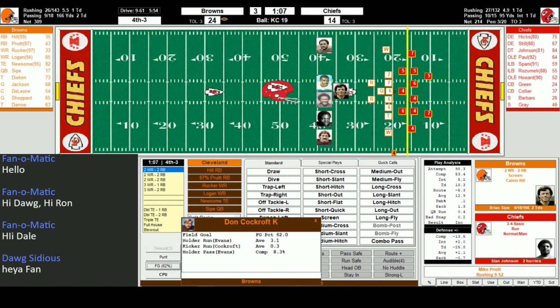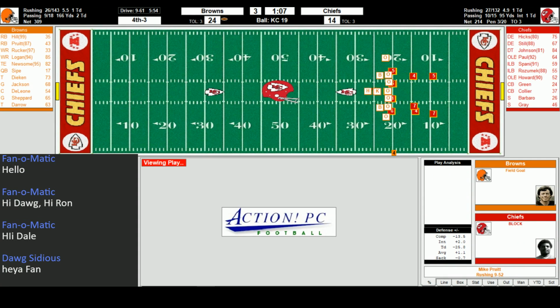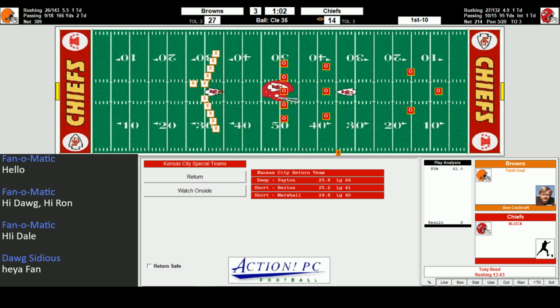Evans is the holder. Deloney is the snapper. Cockcroft is the kicker, and he boots it right down Broadway. 1:02 to go. You hear the displeasure from the crowd. The Cleveland Browns 27, the Kansas City Chiefs 14.